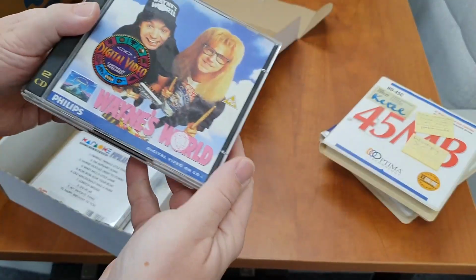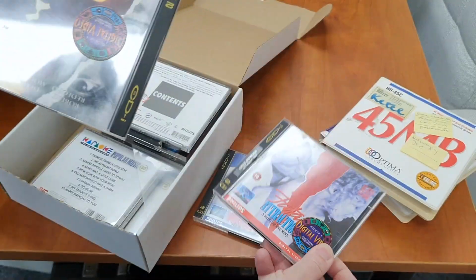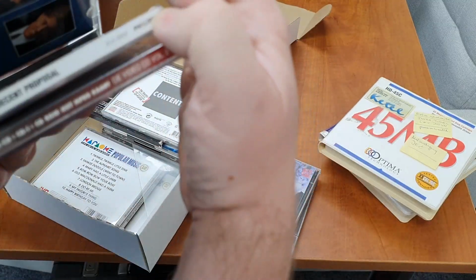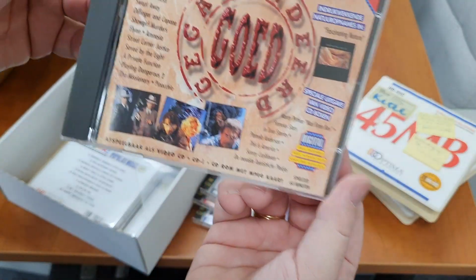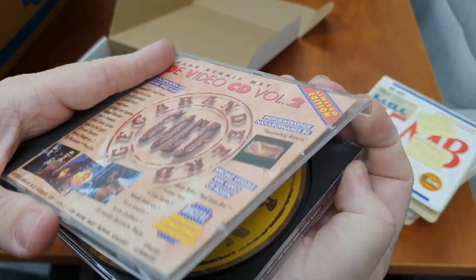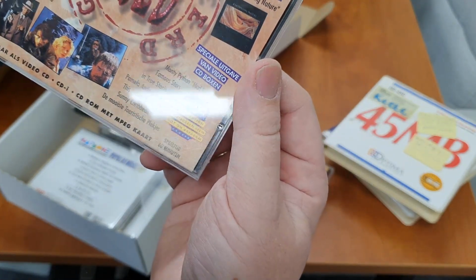So we have Wayne's World, Fatal Attraction. It's all video CDs. This looks like a copy. Oh, it's actually a real one. Indecent Proposal. Apparently it's legal. Interesting.